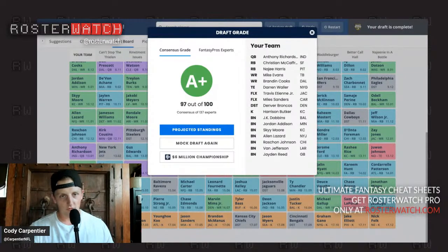Remember, 3 simple rules using the ultimate draft cheat sheet, and we guarantee you a championship level roster every single time. Mark the player off the chart as they're drafted during your draft. Select the highest remaining player. And if there's a tie, choose the next player you like.